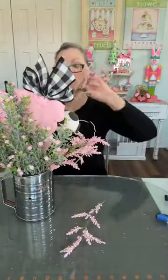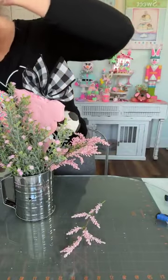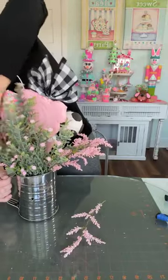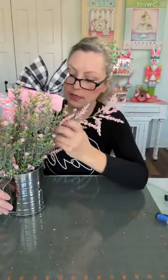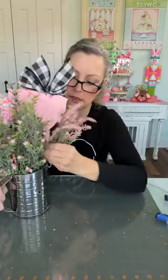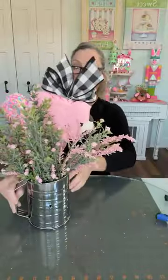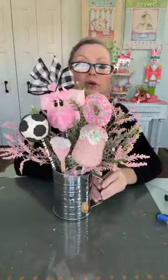All right, I got two more. This one's really tall, so let's stick this one in the back, like right there. And I got one more. Where should I put it? Right here, I think. Right there. Looking good, you guys. What do you think?